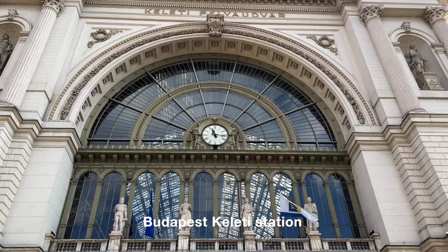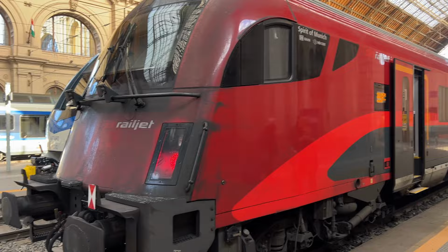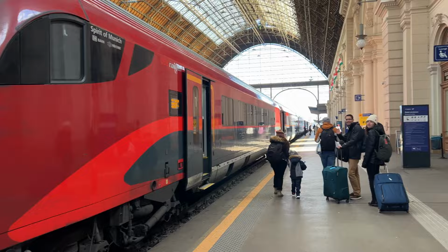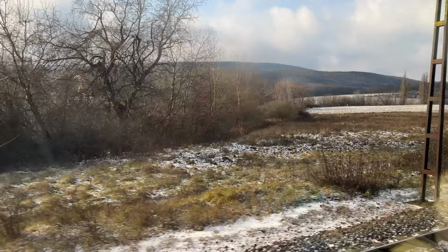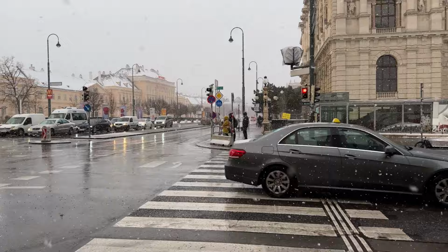We made it to the train station, luckily. Directions weren't great, but we figured it out. So, hopefully we can find our correct train. Let's go find a Christmas market. Our first one in Vienna.